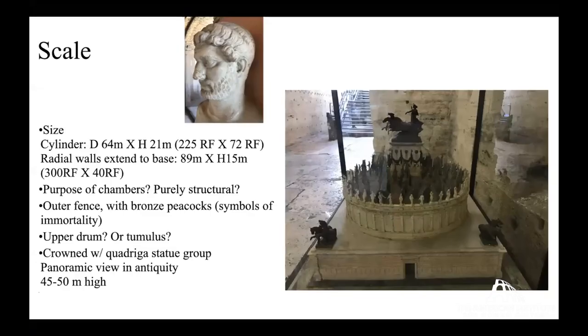Let's talk about scale and appearance. Again, we talked about some of the dimensions, about 300 Roman feet by 150 Roman feet. There are some chambers inside the square base around the rotunda that were probably just structural. You have an outer fence that, we're told, was decorated with bronze peacocks, symbols of immortality. Two of them were found. They're now in the Vatican Museums.